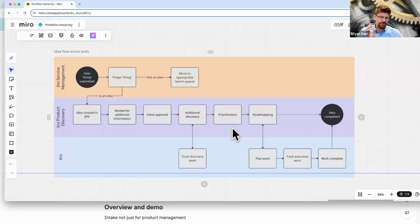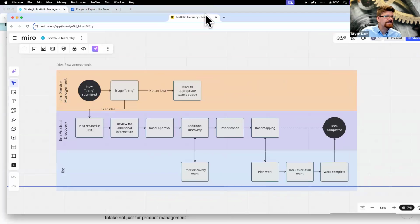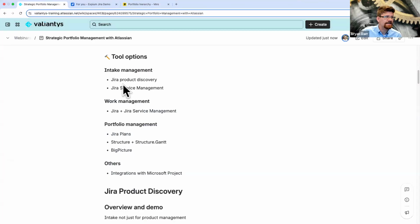But once we understand that this is probably the next thing we're going to work on, we can start putting it on a roadmap, communicating that to our stakeholders. Once it's on a roadmap, our teams can start planning work, tracking their work, completing their work, and then that feeds back into Jira Product Discovery. And what's nice is, if you're catching where I'm going here, your stakeholders don't have to get down into the weeds in Jira. They don't have to see the individual stories and tasks being done by your teams. They can stay at this idea project level and see it in a way that's meaningful for them. So that's the portfolio hierarchy and Jira Product Discovery piece that really is going to handle intake management.